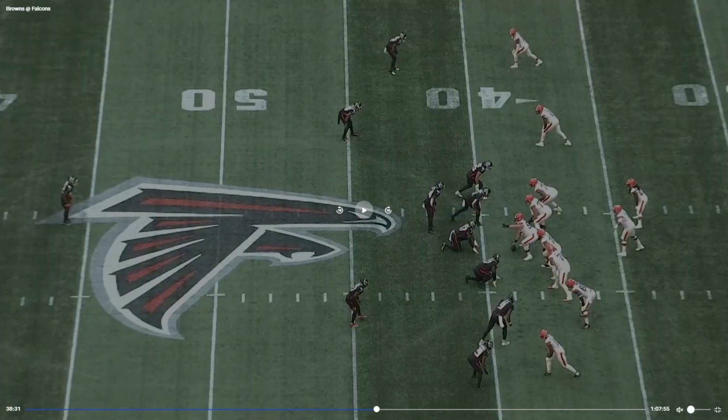And I just wanted to highlight Casey Hayward here, because a lot of people have been bashing him through the year, but he's quietly been a very solid corner. A lot of people said that Fabian Monroe is similar to him, and he is much better than Fabian Monroe, in my opinion, from what I've seen. He just makes a really good play here. It's very underrated. This was on 3rd down, forced a punt.